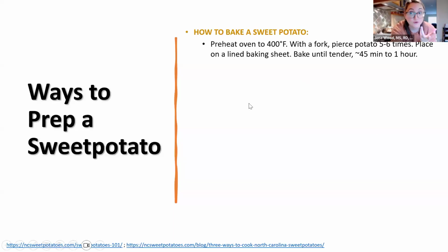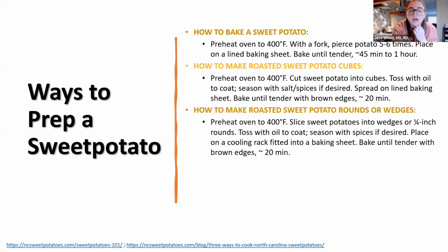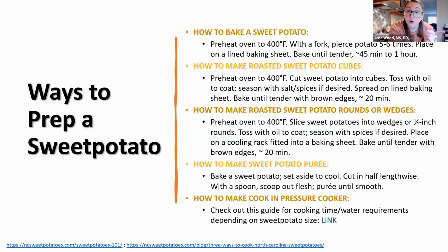But we have roast a whole sweet potato, certainly a great way to do that. I do love a good baked sweet potato. Roasted sweet potato cubes, which is what we're doing today. However, we're adding a ton of other stuff. You certainly can roast them by themselves. You can make the rounds or the wedges. So like I cut them into the round first. You can roast them like that, or you can cut them into wedges to almost make them a little bit like a fry. You can make your own homemade sweet potato puree, which is fantastic.